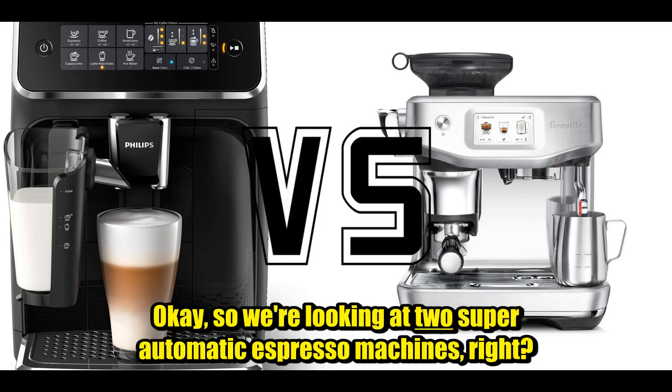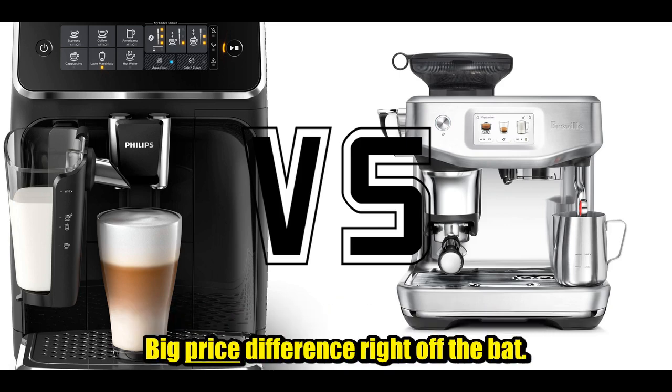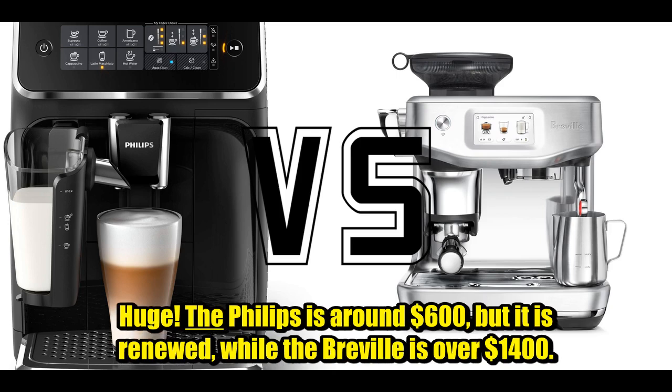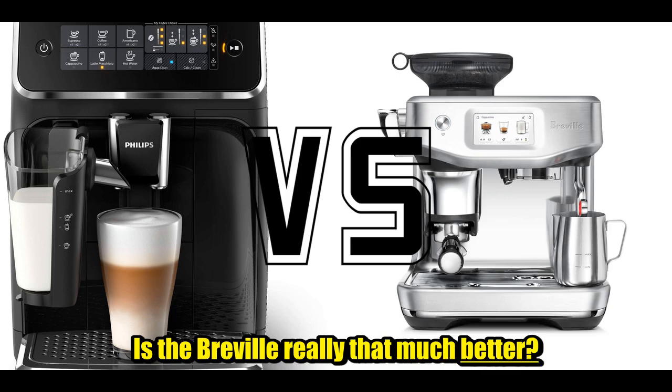Okay, so we're looking at two super-automatic espresso machines, right? The Philips 3200 series with LatteGo and the Breville Barista Touch Impress. Big price difference right off the bat. Huge. The Philips is around $600, but it is renewed, while the Breville is over $1,400. Is the Breville really that much better?